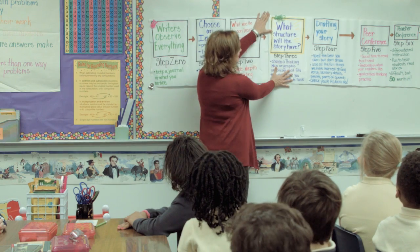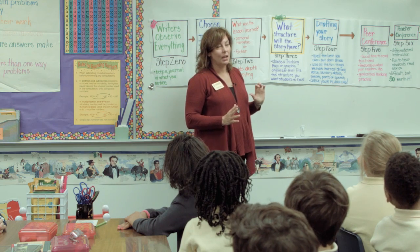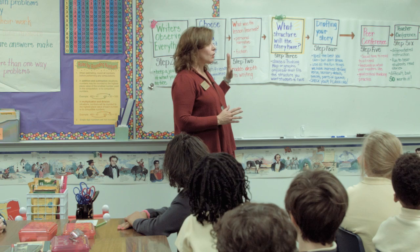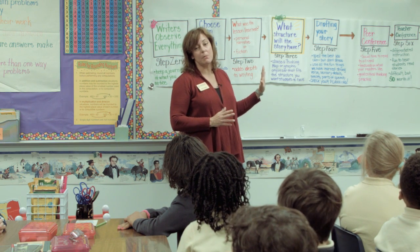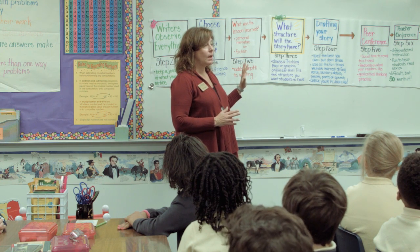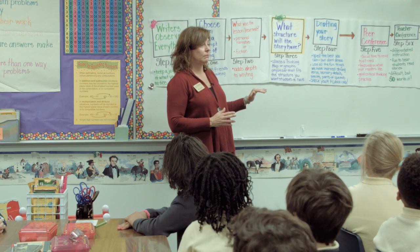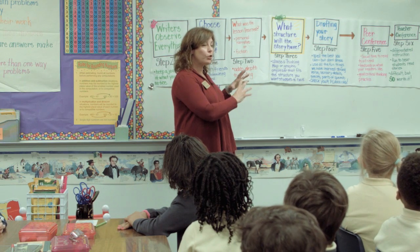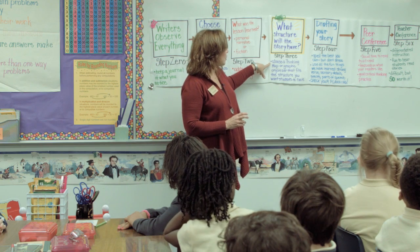And then here's the big step. You have to pick a structure for your story. How will your story be structured? Will it go chronologically by how the events happen? And that's how most stories are structured. If you're doing a persuasive, it might be a good argument, a better argument, the best reason. If you're writing nonfiction, you might put groups of things that are similar together. Okay? So you have to choose your structure.